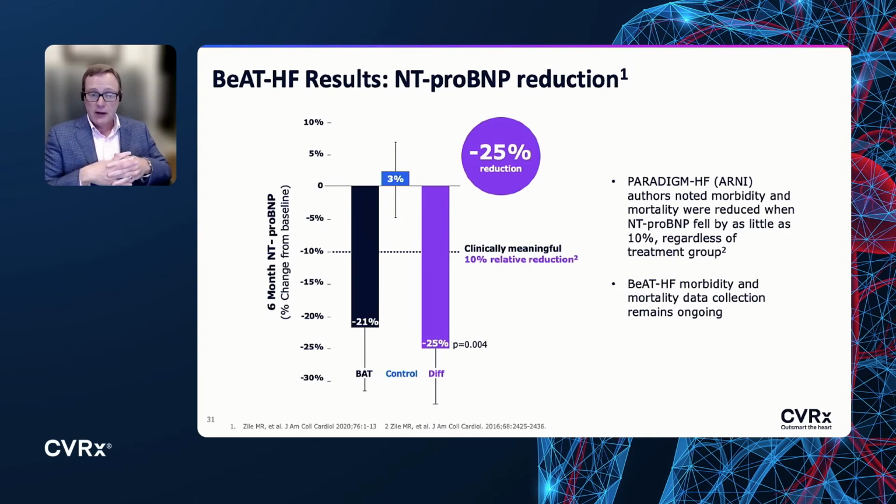Next. And then our NT-proBNP data was confirmatory and built in to give us some more information to confirm the effect of the therapy, in addition, obviously, to symptomatic improvement. In the BDHF study, patients receiving Barostim had a 21% relative reduction in their NT-proBNP levels at 6 months compared to baseline. That was a 25% relative reduction compared to patients receiving GDMT alone. And just to provide a little bit of backdrop and paradigm, the authors noted that heart failure hospitalizations and mortality were reduced when NT-proBNPs fell by as little as 10%, regardless of the treatment group. So data on hospitalization and mortality in BDHF obviously is coming, and we await those results.